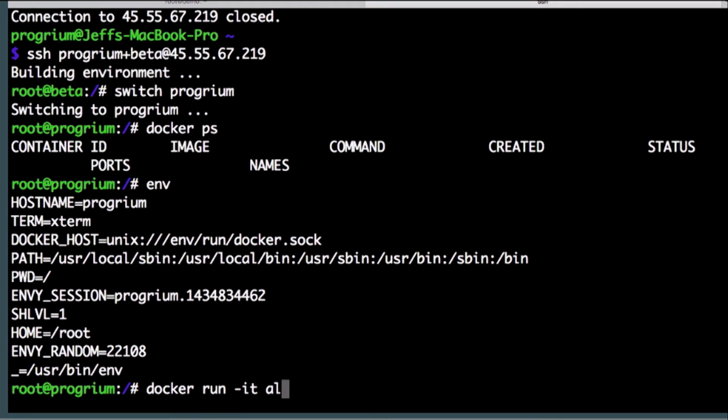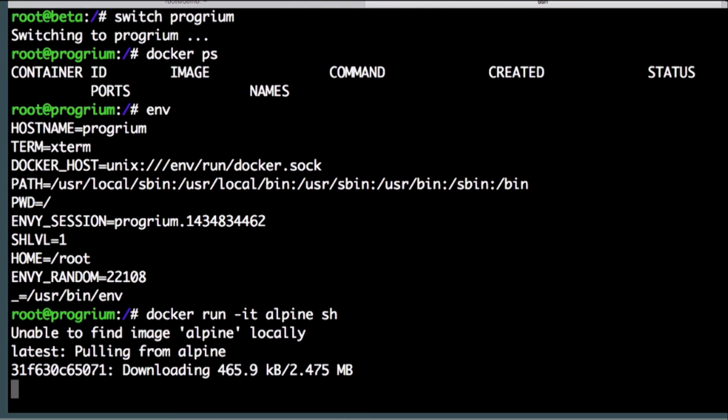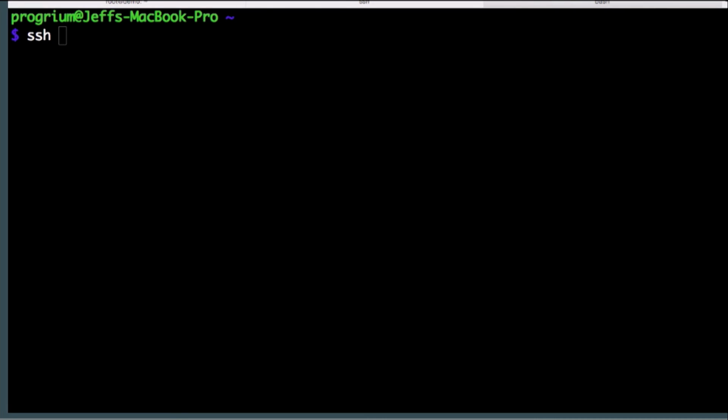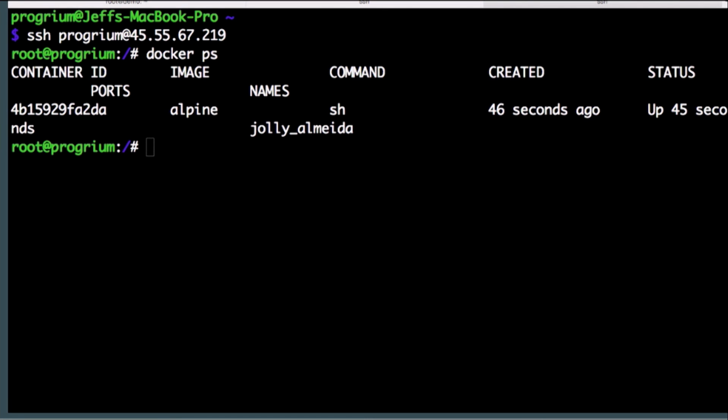So let's do a Docker run, and we'll run an interactive Alpine shell. That's pretty quick. And so now we're in Alpine. And I had to pull it again because this is a new private instance of Docker. We can actually SSH into my environment again and use Docker to see the other session running that Alpine container.